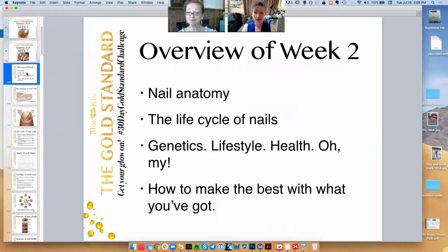So let's go through the overview of what we're going to cover this week. We're going to talk about nail anatomy. Anna's going to get her nerd on. We're going to talk about the life cycle of nails, and we're both going to get our nerd on. And it's going to be great. We're going to talk about genetics. We're going to talk about lifestyle. We're going to talk about health.